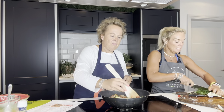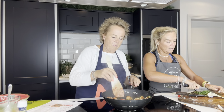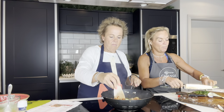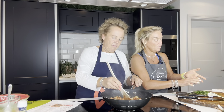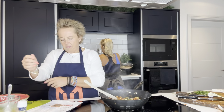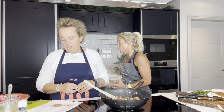So the protein from the chicken. Chicken is an amazing source of protein. Women are notoriously poor at eating protein, and we need it. It's our building block for life. It helps with muscle repair. It helps with cellular function. It helps us grow and keep feeling strong.